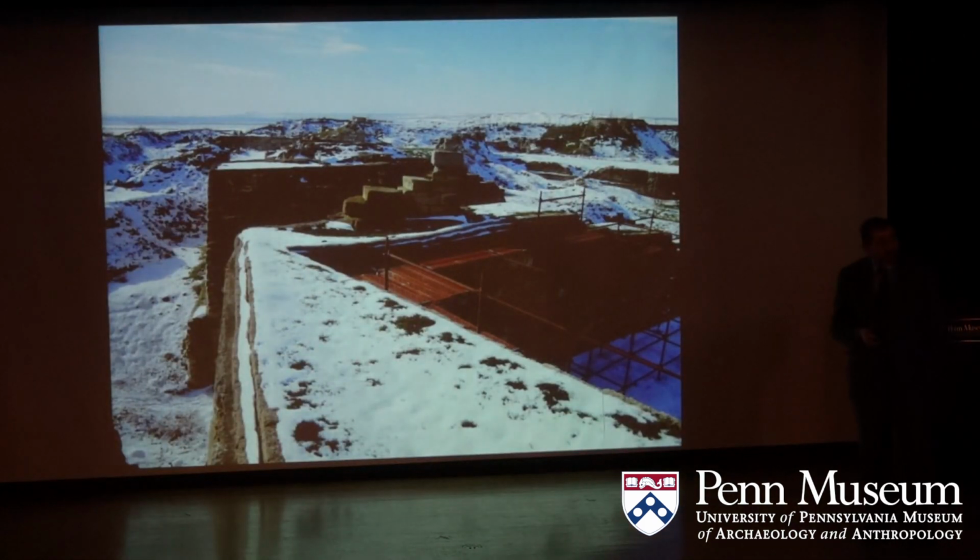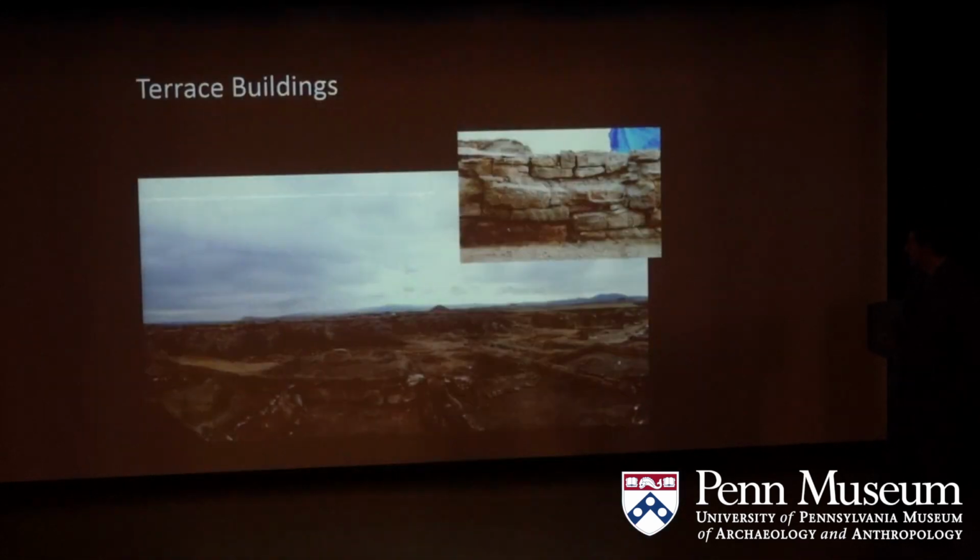Here's what it looks like, nice and green in the late winter. You can see all the green poking through the snow. So this has been a very effective method, and we hope to use this on many other massive masonry sites.